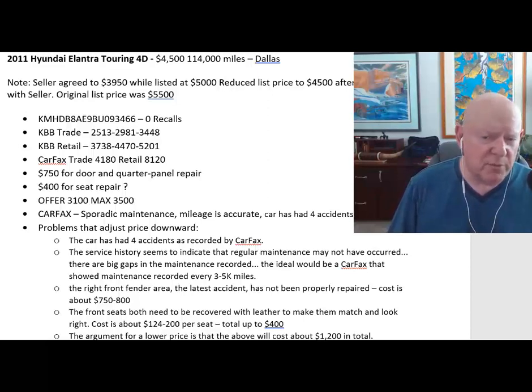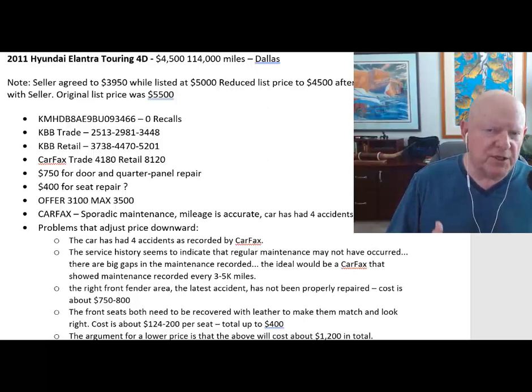Now, what I always do is I ask the seller to send me the VIN number if they haven't already posted it, and then I run the VIN against the National Highway Transportation Safety Administration website recall notices to see if there's any recalls. In this case, there are none.